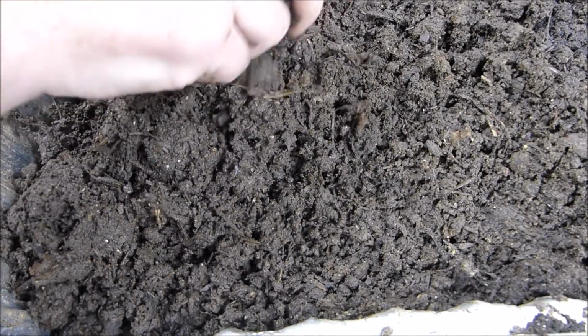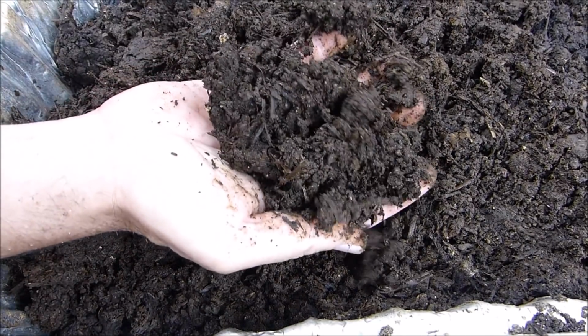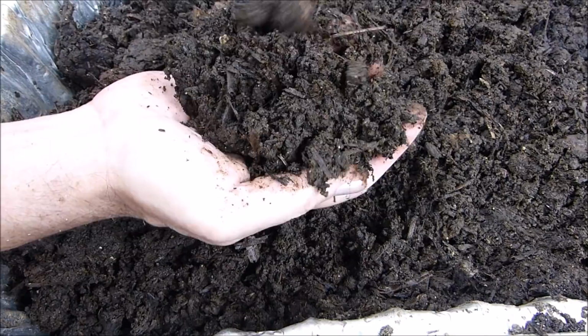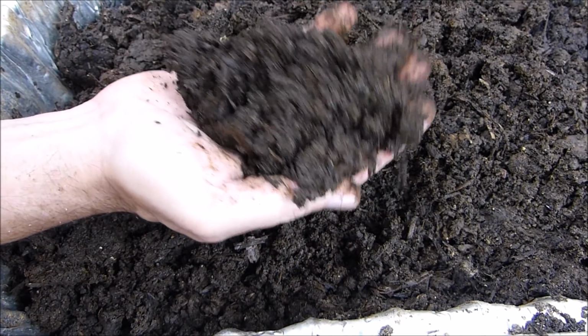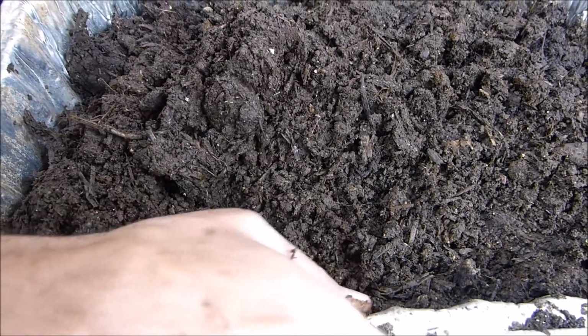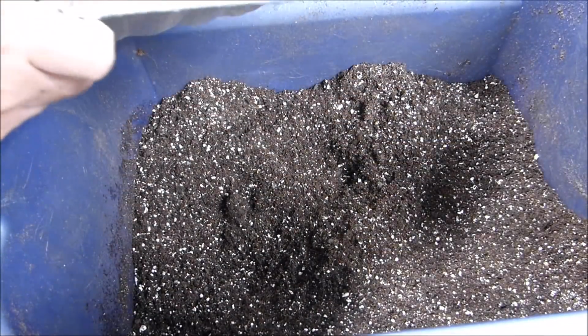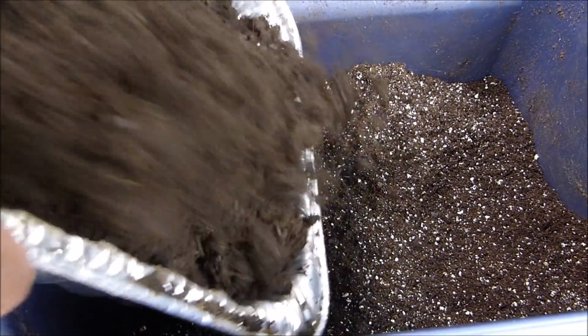Not 100%, but then again, it doesn't have to be 100%. And this is going to be an incredibly rich source of nitrogen, phosphorus, potassium, and minerals. It is a very well-balanced fertilizer, and this is what brings life and fertility into your soil. You use compost, and it'll do amazing things.